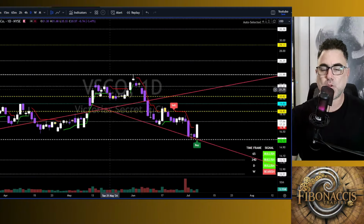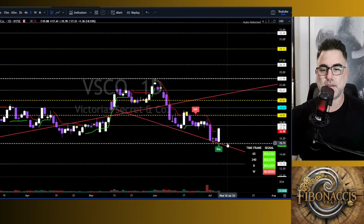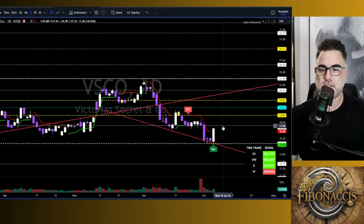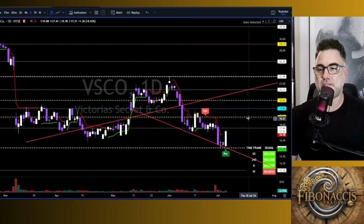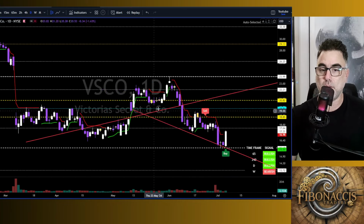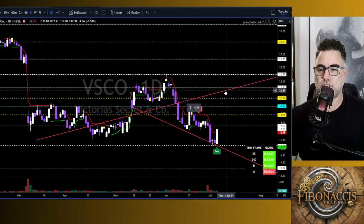VSCO, we have a broadening formation. We are still slowly grinding down, sliding on this lower border of this broadening formation, the downtrend line. But last Friday, we got ourselves a buy signal on Victoria's Secret. Now let's see continuation above 1764, and then we will meet the lower border of the yellow zone above the 1885. We might go all the way back to the upper border of this broadening formation.